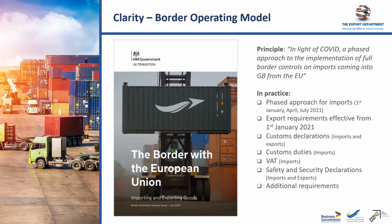Those kind of products are things like those covered by international conventions, so endangered species of wild fauna or flora, any goods that are subject to sanitary or phytosanitary controls, goods with additional customs requirements like excise goods, and any other goods that could be considered as strategic exports. So they're special goods that require those additional controls, if you like.